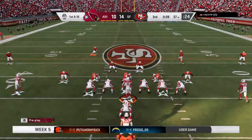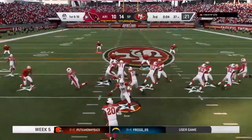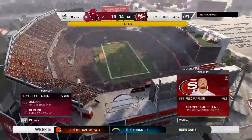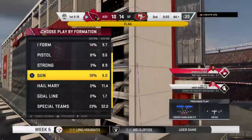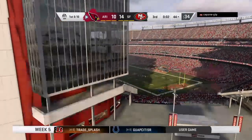Line of scrimmage, the 37 on 1st and 10. They'll run with Henry, and he'll be brought down. Oh, that's a face mask. Certainly looked like it. Indeed, here come the flags. Officials so cognizant of that call nowadays, but that one looked pretty easy.